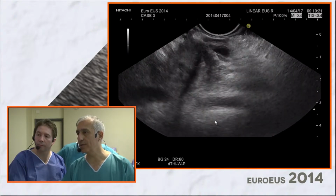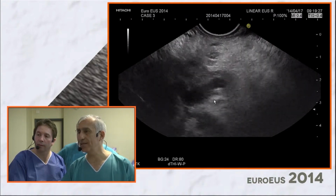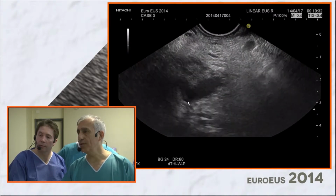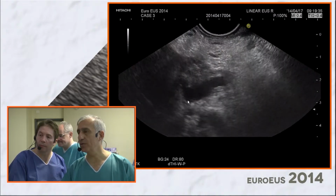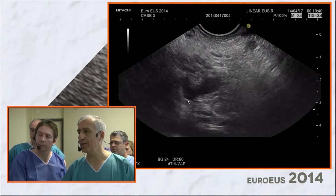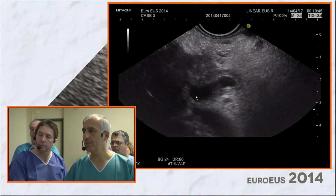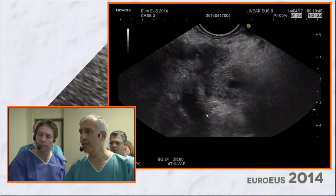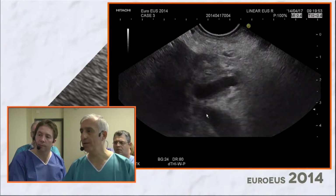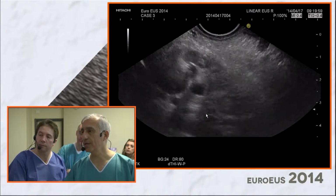Now, we see that the lesion actually is encasing the portal confluence. Schalk is showing you the exact place of portal confluence. Portal confluence is actually encased by the tumor. In itself, it is not an impediment for surgery. However, because of the arterial involvement in this case, which is up to the level of celiac truncus, is making surgery actually impossible.